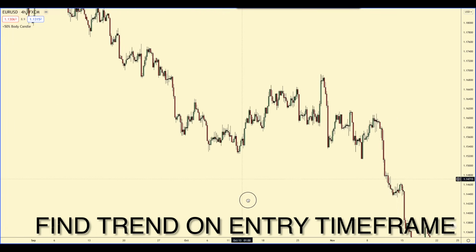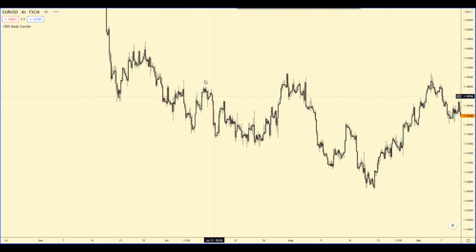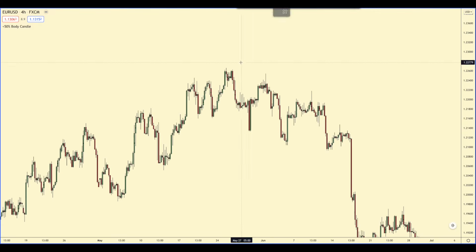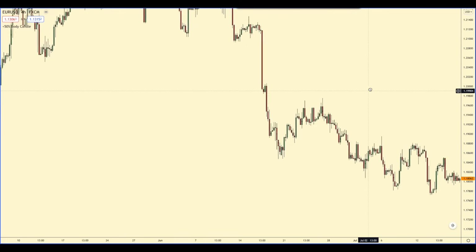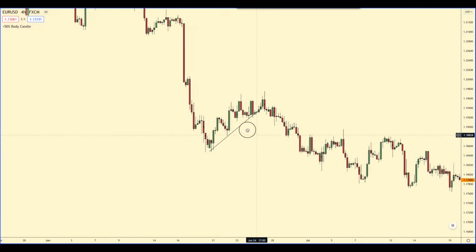For this example, it was a 4-hour chart, and as you can see, we had a lot of moments in time where the 4-hour was trending. We had a clear downtrend up here like this. We had moments in time where the trend paused, right? We had a little bit of upward momentum. So that is when you would not be looking for set and forgets on the 4-hour chart.